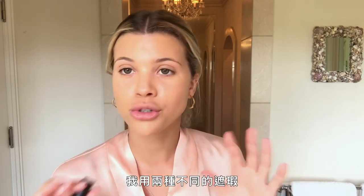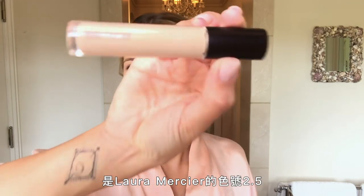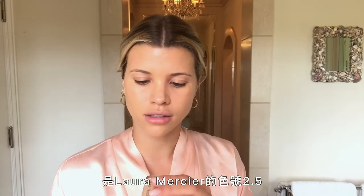Next step, I'm going to do concealer. So I use two different concealers because one's lighter for my under eye and it's not as thick. It's the Laura Mercier. It's color 2.5.